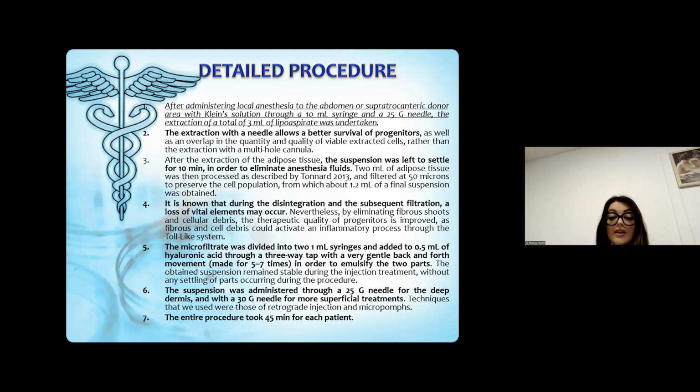Okay, it is fundamental to eliminate the cell debris and the fibrous tissue, because these two points can activate an inflammatory process over time. The microfiltrate was divided in two 1 ml syringes and added to 0.5 milliliter of hyaluronic acid through a three-way tap with a very gentle back and forward movement made 5-7 times in order to emulsify the two parts.